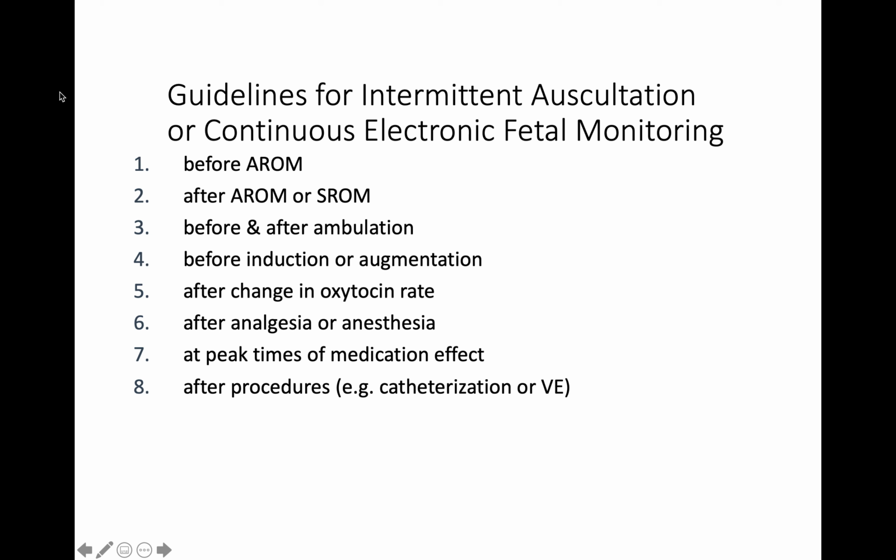SROM is spontaneous, where the water just breaks. But again, we've kind of upset that apple cart, and that uterus was carrying the baby, so we need to see how the baby is responding to that. Before induction or augmentation, after change in any oxytocin rate. Oxytocin makes the uterus clamp down, so of course we need to see, if we're putting even more pressure on that infant, how are they reacting? After any analgesia, any anesthesia, any pain meds, at peak times of medication effect, and after any procedure.